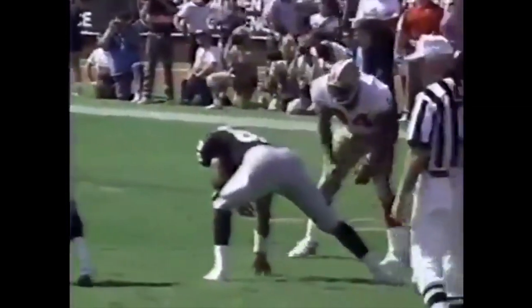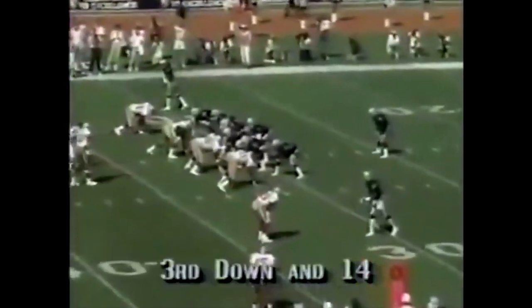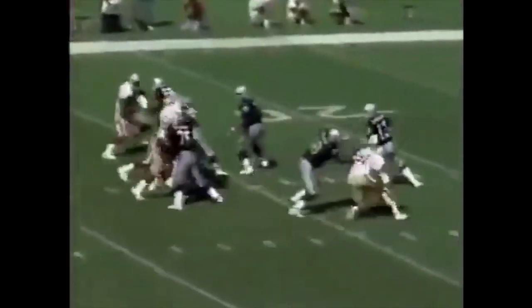But that doesn't mean he's not a force. That doesn't mean that someone down there doesn't have their work cut out trying to block him. And he's occupying two most of the time. Schrader back to throw it. Again, he's up into the pocket, and throws behind Tim Brown. Brown was cracked in the back.